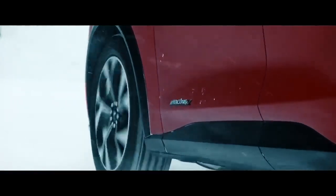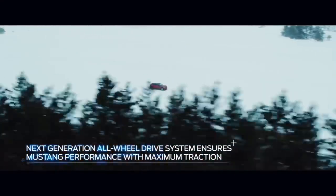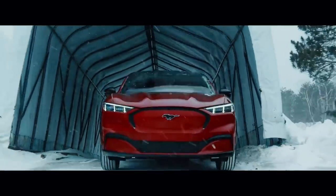People don't think about electric vehicles in winter because there really isn't an electric vehicle out there that satisfies the needs of an all-wheel drive SUV in winter. And the Mach-E, for the first time, really does satisfy those needs.